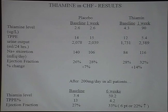Now, if you have heart failure, we want to mobilize that fluid. We want your urine output to increase. Just by giving them thiamine, their urine output per 24 hours increases from 1.7 to 2.4 liters. Sodium excretion increases.